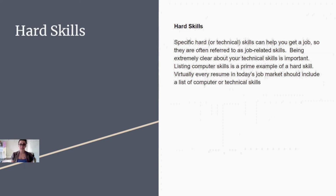Now, on the other hand, we have hard skills. Specific hard or technical skills can help you get a job. So they are often referred to as job related skills. Being extremely clear about your technical skills is important. Listing computer skills is a prime example of a hard skill. Virtually every resume in today's job market should include a list of computer or technical skills. Every job is going to have some sort of use of technology that you'll have to have some familiarity with. So listing your computer skills would be great on your resume and to mention in your interview. Some other hard skills: if you go to the Career Center and you've learned computer programming, or you're in welding or construction, the skills that you have learned from those accredited classes are good examples of that.